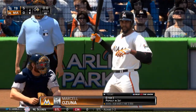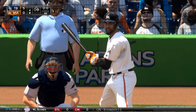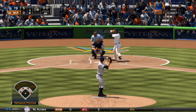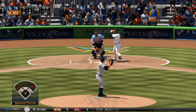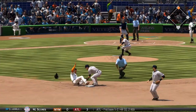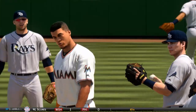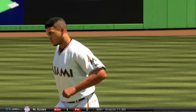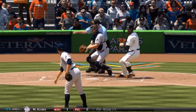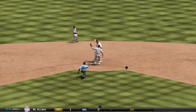Marcell Ozuna will dig in. He popped out in foul territory his first time. First pitch coming, and there he goes towards second. Pitch is a called strike. The throw in time as he just gets the tag down. Well, he showed a lot of patience to work out the walk, but then he got a little impatient trying to steal second base. And they throw him out pretty easily there on the first pitch.